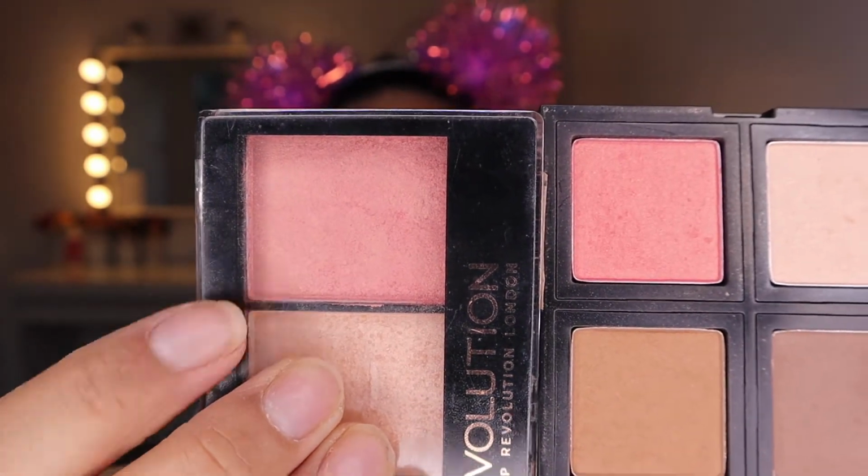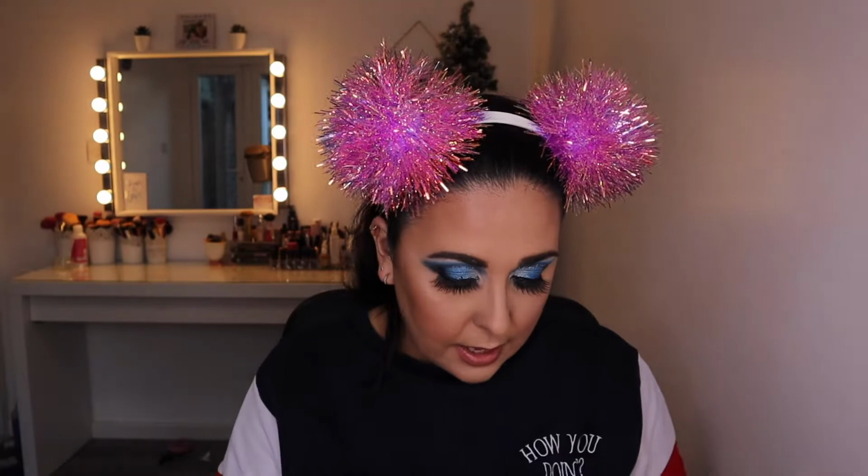I've got the lid on this one. They're very, very similar shades, and I really like them. They're really nice blushes. They're very similar to NARS Orgasm, if I'm honest, so they're just very cheap versions. This was only a £5, if I remember correctly. This is no longer available. But this is a really nice quad actually to take on holiday with you.